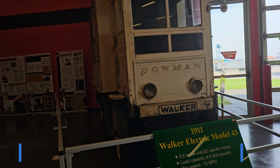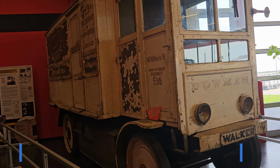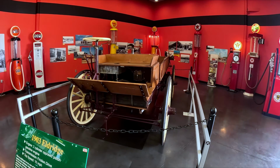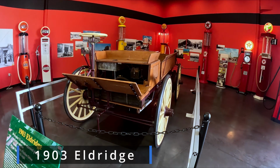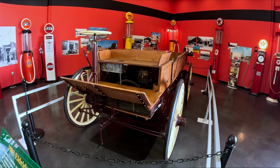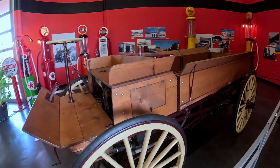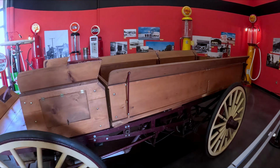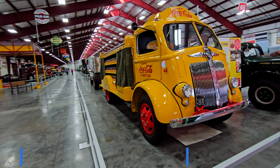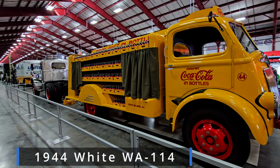Hey, here's a fun fact. The Walker electric truck was manufactured from 1906 to 1942 out of Chicago, Illinois. The oldest American truck ever made is right here. You're looking at it. Big old 2-cylinder gas engine, top speed 10 miles per hour. Look at that, it's a Coca-Cola truck. I never knew they were yellow. Oh my goodness, makes you thirsty.